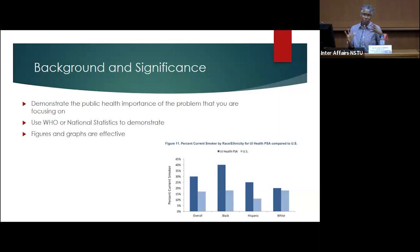Another important aspect of talking about the background and significance is to use graphs or tables to illustrate the importance or the significance of your problem. Remember, this grant review is a human process. That means grant reviewers will have a lot of competing demands. They may not be careful readers. They might be new to your area, and they will likely have 10 to 12 other applications that they are also reviewing. So anything that you can do to help them absorb information in your application is positive.